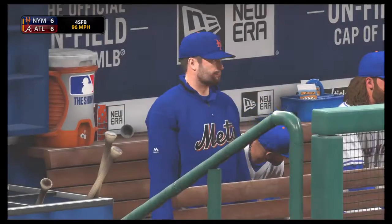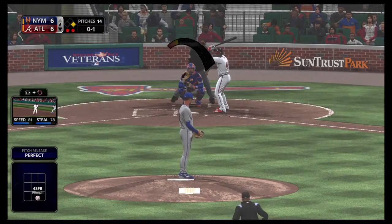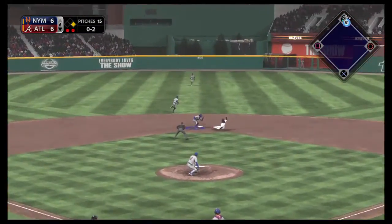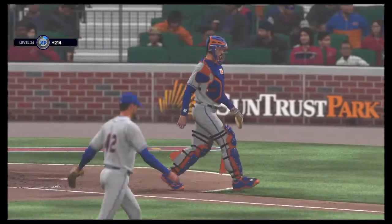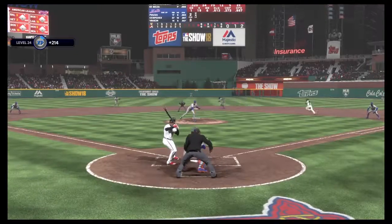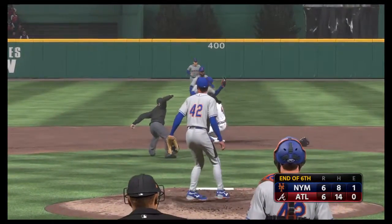Right over the middle, knee high. The 0-1. Runner goes for second. In there, now the throw. And he is out at second. Caught stealing to end the inning. Another look at the throwdown that results in a third out on the bases. Back to SunTrust Park following this.